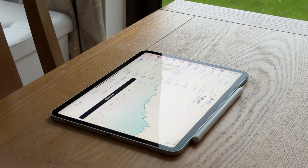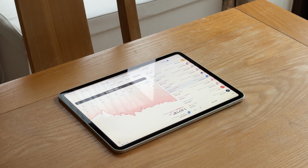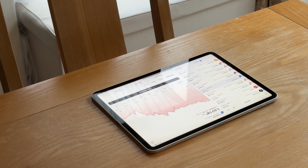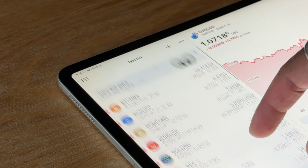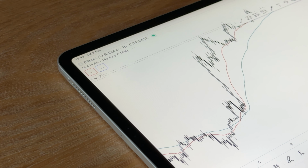The Apple Pencil integration is a standout feature, enabling traders to draw trend lines and mark up charts directly, making technical analysis more intuitive. Overall, TradingView on the iPad Pro is highly functional and portable, offering a solid trading experience, though with restrictions for advanced users. From my personal experience, I haven't had any problems with TradingView on the iPad.